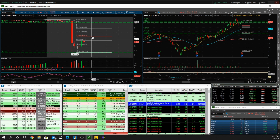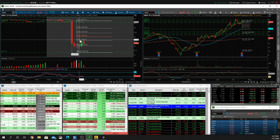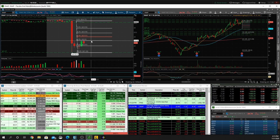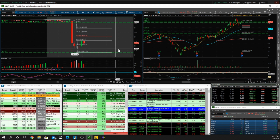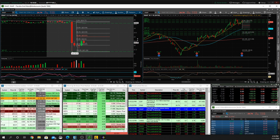So I'll be looking to scalp the fib extensions off this candle range here. Right now you can see it's honoring the fibs, right? So we came down, support resistance. We were pretty much leveling out right around that 78.6 fib. Where did we come up to? 61.8. So again, I'll be looking to just scalp in between these fibs on Snap.